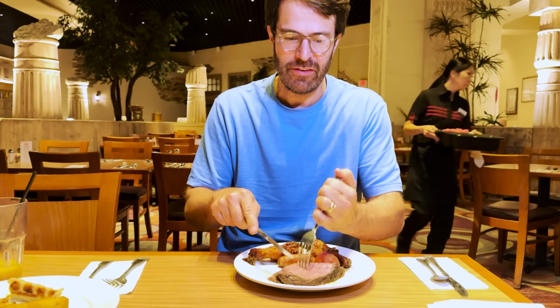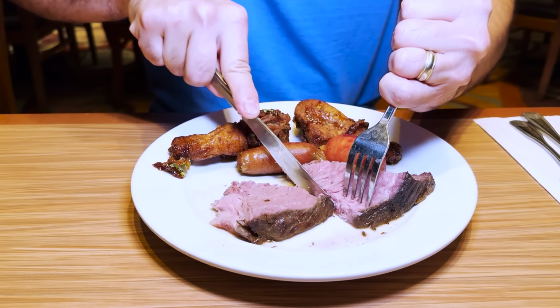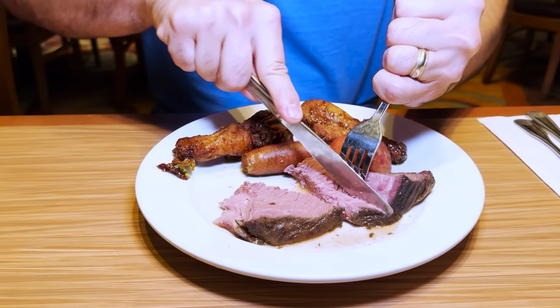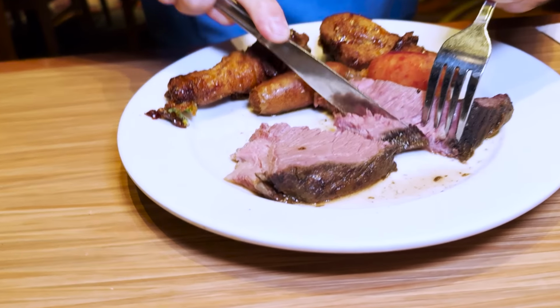Ready for a roast beef. Let's do it. Ooh, look at that, dude. That cut, not really a clean first cut. We'll find out. It's got a lot of juice flowing down there. Yeah, that's the juice we had poured on it. That's nice. Let's see what that bite looks like.